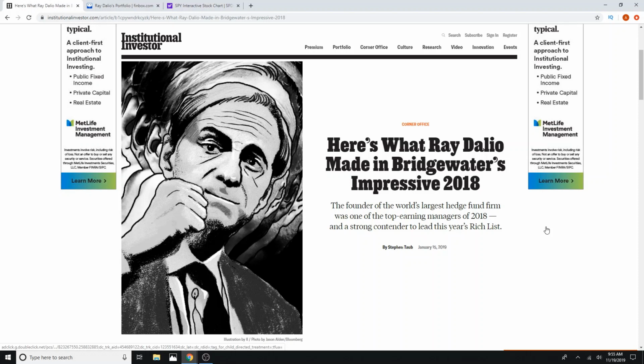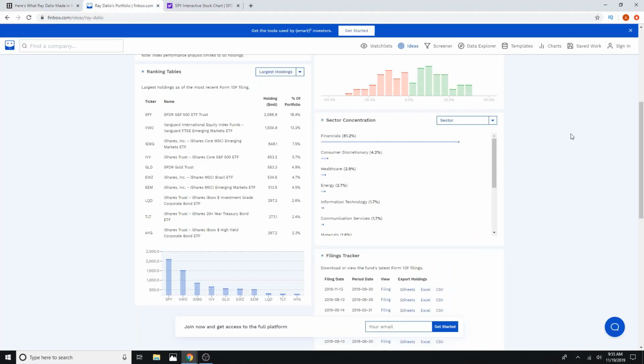So let me show you exactly what is inside his portfolio so that your portfolio can also become an all-weather portfolio. This is exactly what he's holding in his portfolio. His top holding of 18.4% is SPY, the S&P 500 ETF. What he has here is a lot of diversification. He has long-term bonds, mid-term bonds, short-term bonds, gold, and a bunch of different ETFs. As you can see here, his portfolio is made up entirely of ETFs.